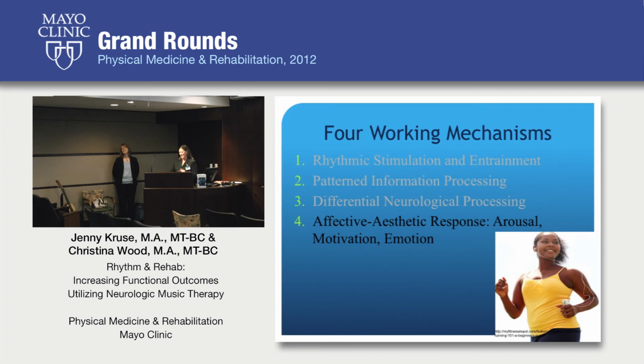So essentially, you can see those are the four working mechanisms of music that we work with as therapists. So why are we doing what we're doing? Why are we using music? Hopefully that gives you a little bit of information on that.